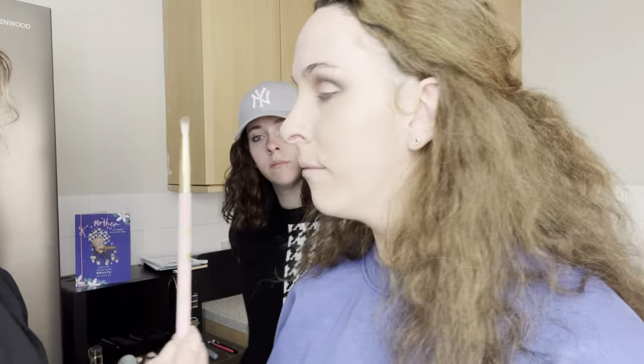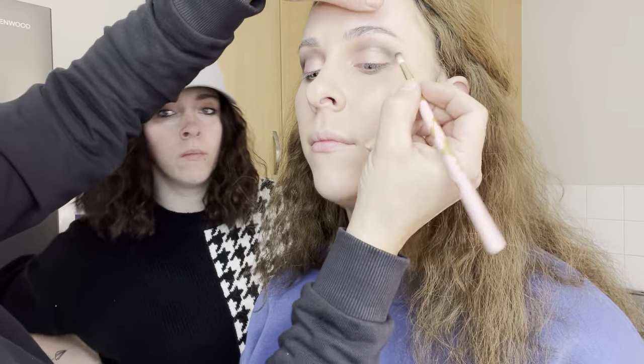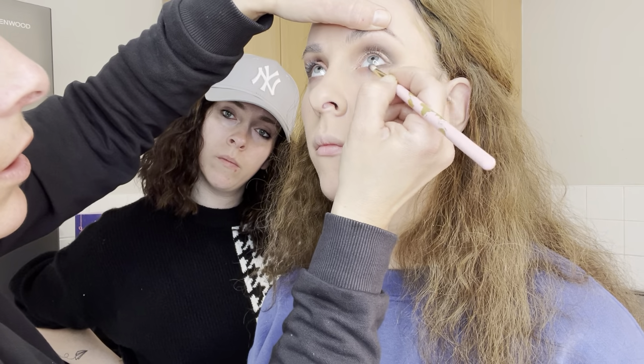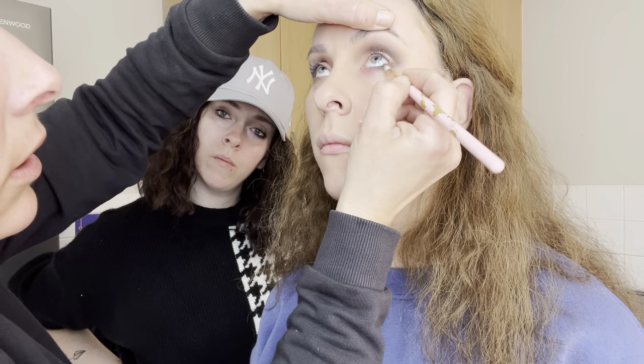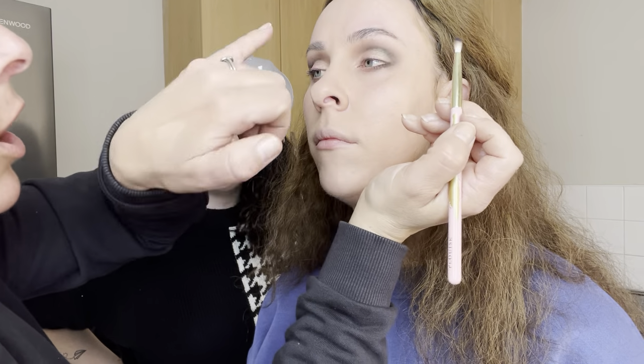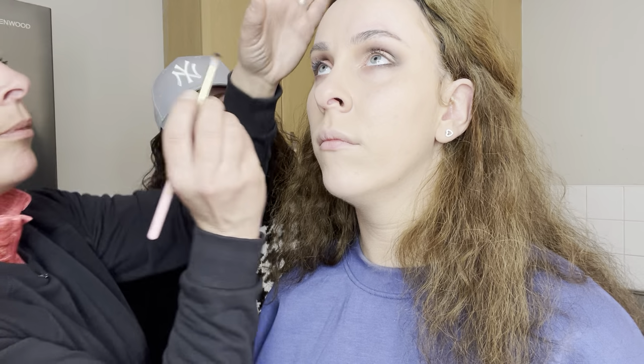Now we need to go underneath again with this brush here that we've used. I just want to extra define the outer corner. So I'm going to go back in with the dark one. Right. So I need you to look up. That's it, lovely. Out to the corner, and then I'm going to put a tiny bit of that peach right on the inner corner as well. There we go.